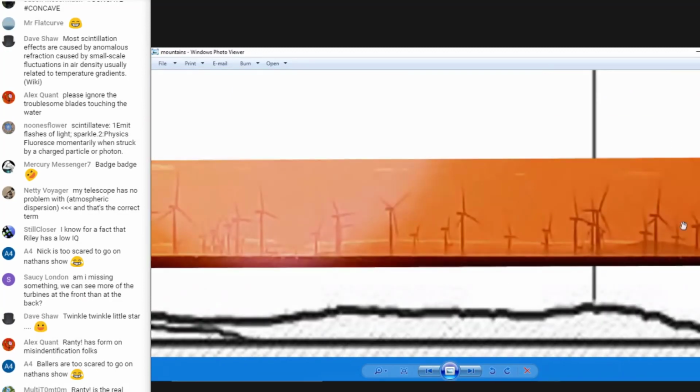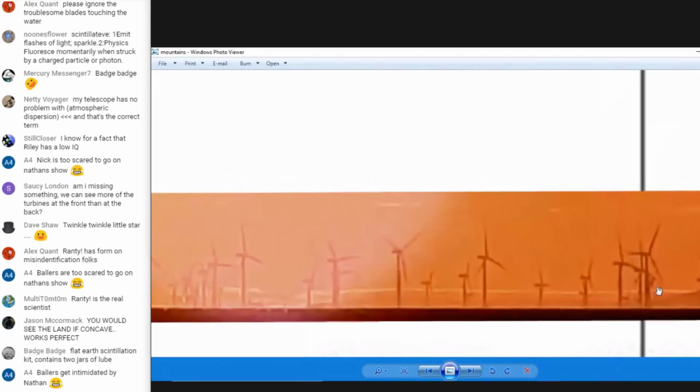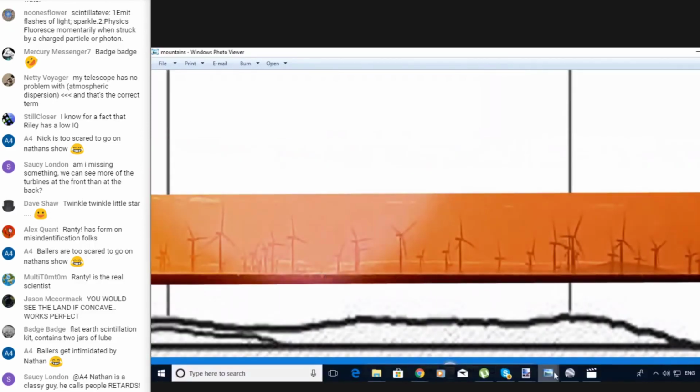Well, what happened was this top part here was a screenshot as I was zooming out, and we know from the video that I just showed you, as I zoomed in and then panned along, you could see all the mountain ranges here. Whereas as I zoom out, you lose that definition. If I play the video again, you'll see what I mean.